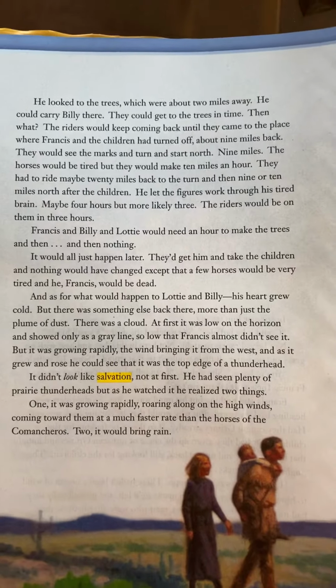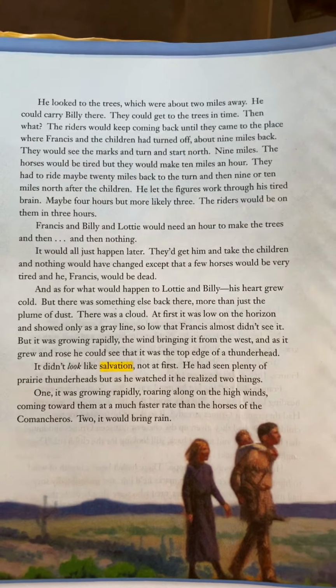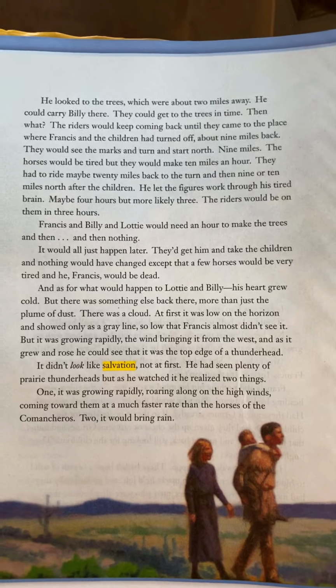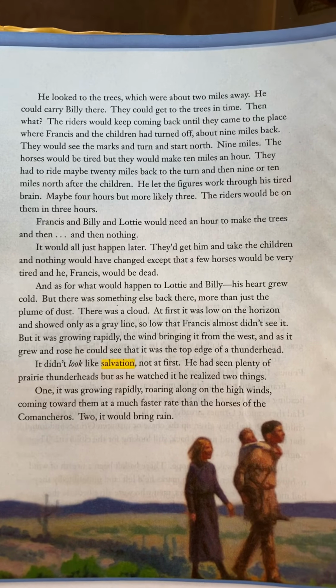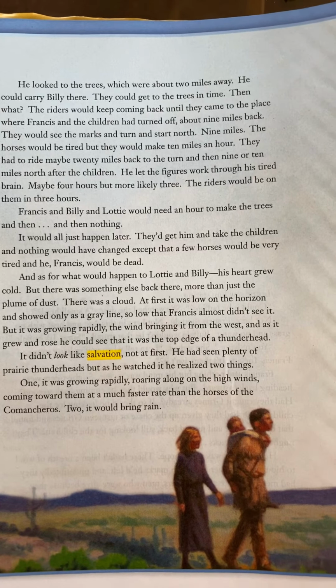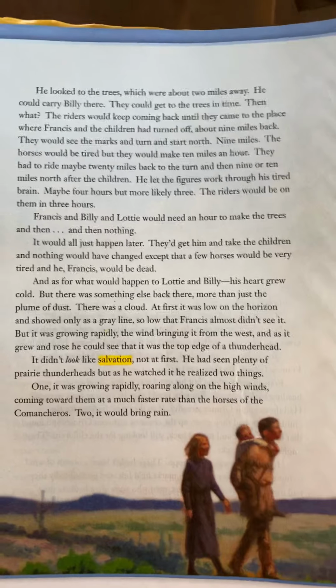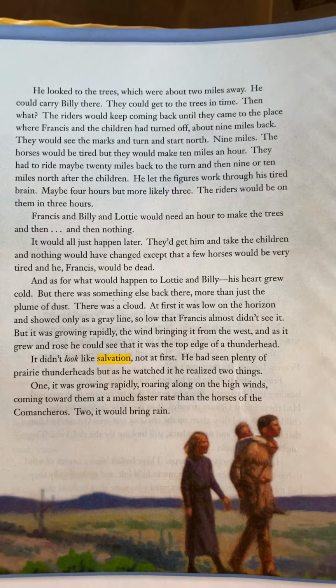He looked to the trees which were about 2 miles away. He could carry Billy there. They could get to the trees in time. Then what? The riders would keep coming back until they came to the place where Francis and the children had turned off, about 9 miles back. They would see the marks and turn and start north.